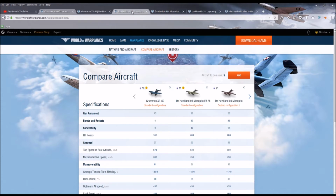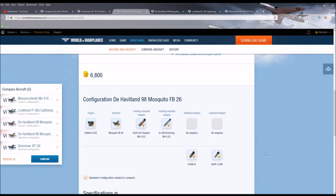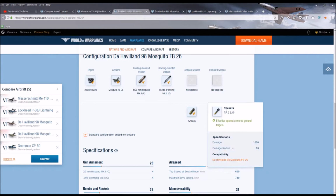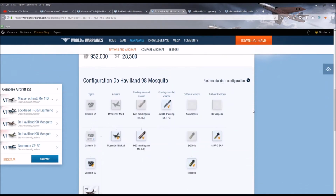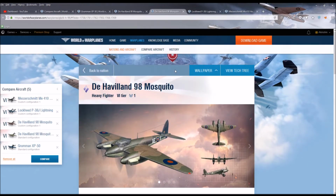So if we take a look at the Mosquito, it has two 500 pound bombs that do 4,300 damage in a 75 meter radius versus, again, just the 1,500 within a 50 meter radius on the XP-50. Also, the Mosquito has eight rockets that do 1,000 damage apiece within a 35 meter radius. And then on the non-premium version, basically the same layout. So clearly the Mosquito is a superior aircraft in terms of bombs and rockets.